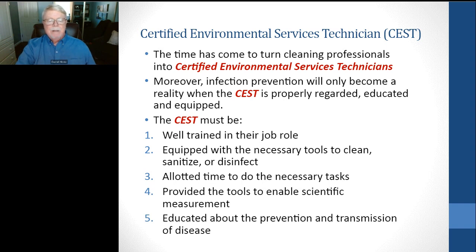There needs to be a lot of time to do all those necessary tasks of making that room fit for purpose. We need to be provided with the tools to enable scientific measurement. If we can't measure it, we can't improve it. So we need to be measuring.